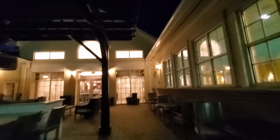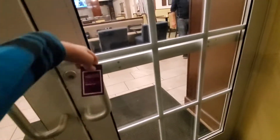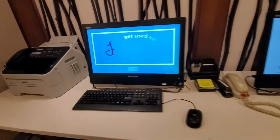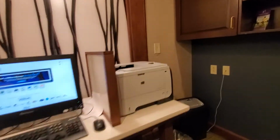But anyway, yeah. So we're gonna check out the business center, the fitness center, and the pool next. You have to use your room key. There we go. And then we're gonna go to the pool. Here's the seating area. Here's the business center. It's open 24 hours. It has two PCs, with a Brother printer and an HP printer. And then there's the shredder down there. So, pretty basic. And then there's the front desk again.